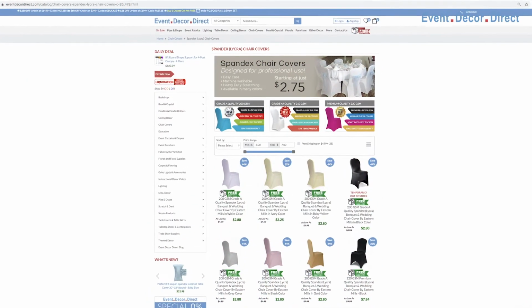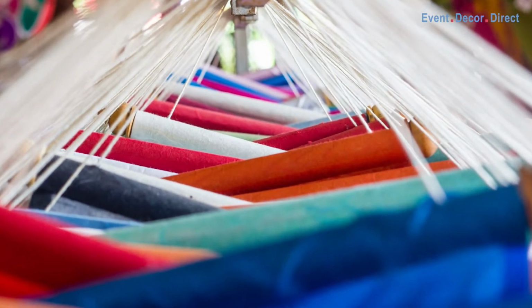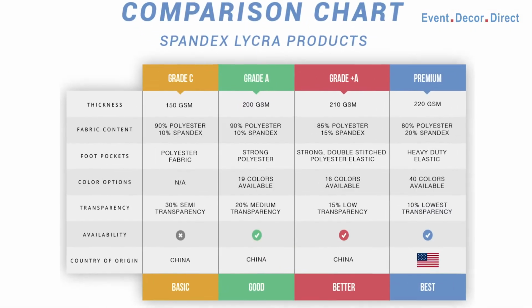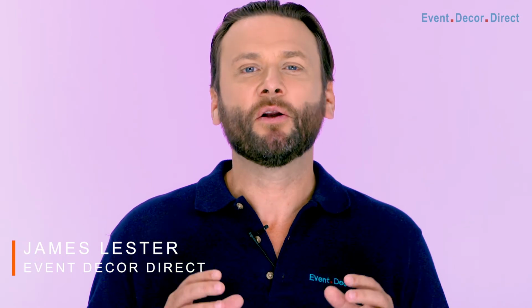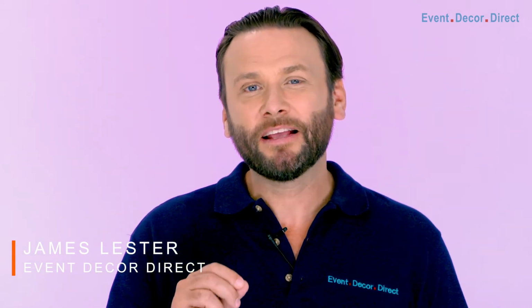You can check our website, where we've created a graphic diagram showing the differences in our chair cover styles. These heavy-duty covers feature stain-resistant and wrinkle-resistant properties that make them the perfect choice for indoor and outdoor events.